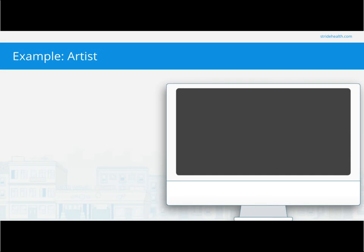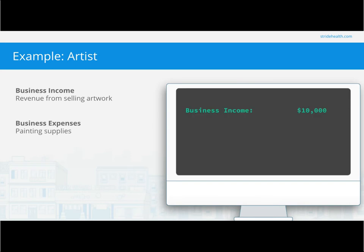So, for example, let's say you're an independent artist, and your business income is revenue from selling artwork. Your expenses are every kind of painting supply under the sun, everything that you buy to keep your art business alive and well. That means that if your business income is that same $10,000, your business expenses, all of the painting supplies that you had to buy, were $3,000. That means that when you go to report your income on a tax return, you're only going to be taxed on the leftover $7,000. So that can show you exactly how much of an effect your business expenses can have on your taxable income.